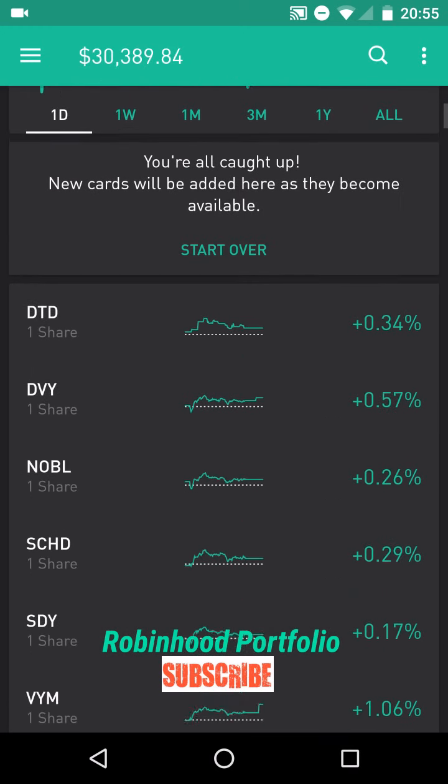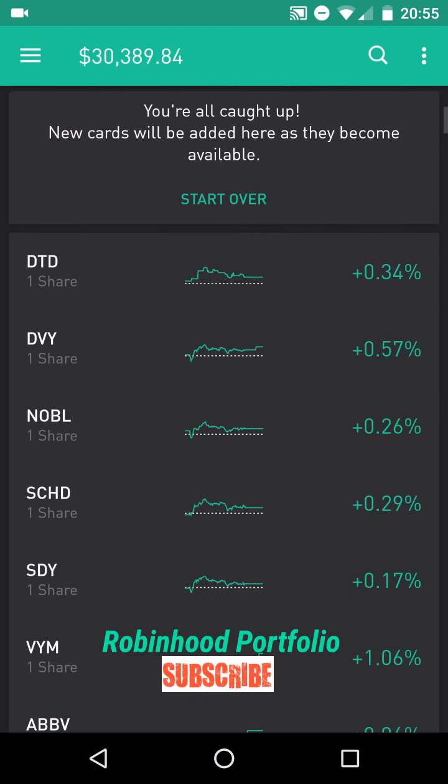So I'm going to display my stocks a little bit differently moving forward, based on some great suggestions from you guys. In the right column there, I'm going to be presenting the change from yesterday. So you can see there DTD, my first ETF up top there, 0.34%. So that's going to be a change from yesterday, essentially the market activity for today.